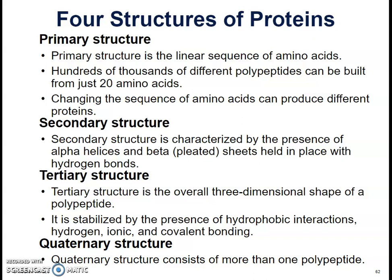The overall three-dimensional shape of the polypeptide, once it finishes folding, is called the tertiary structure, and it is stabilized by the presence of hydrophobic interactions, hydrogen bonding, ionic and covalent bonding. So secondary structure is whenever it's first beginning to fold and it starts taking on an overall shape, and the tertiary structure is really due to the hydrophobic and hydrophilic interactions. So the hydrophobic regions of our protein fold up so that they are on the inside and they never have to come into contact with water. The hydrophilic regions are folded so that they are on the outside so that they come into contact with water.